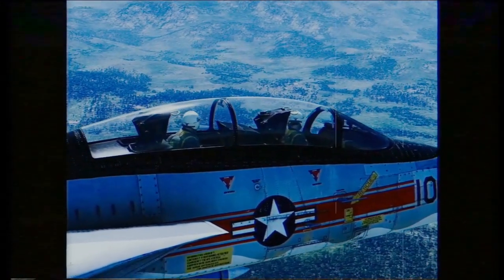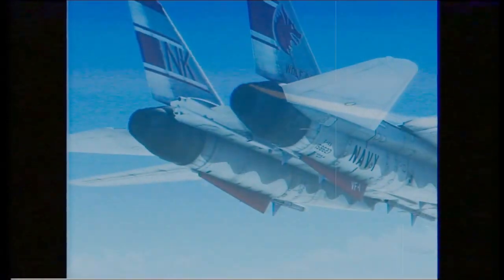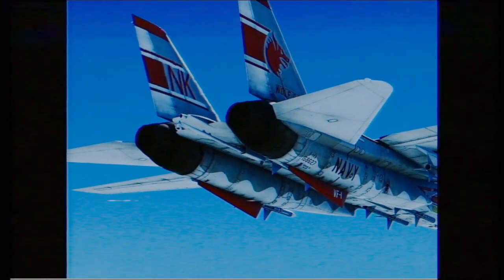A weapons control system with the ability to detect airborne targets at ranges of more than 75 to 195 miles, depending on target size, and track 24 different enemy targets, attacking 6 of them simultaneously, helps to keep the Tomcat ready for whatever threat an adversary may present.